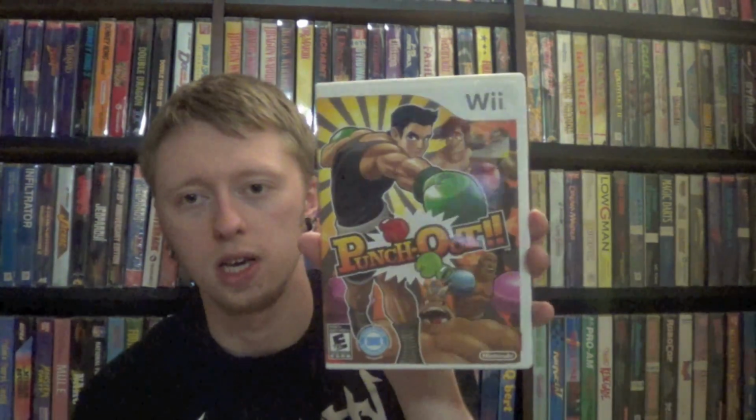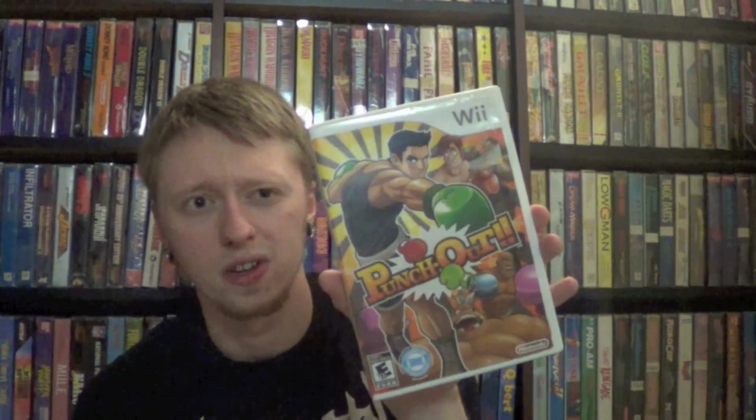So first up are some random disc games that I got from the pawn shop. There's only one PS2 game here, that is Flow Urban Dance Uprising, and all these are complete Black Label games, and that was $2. And the other game that I got from the pawn shop is Punch-Out for the Wii, and this was like $6 or $7, I believe, and once again, complete.